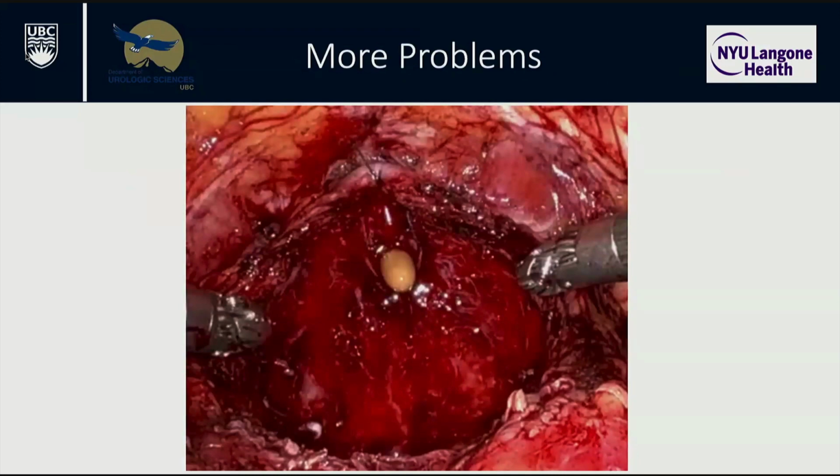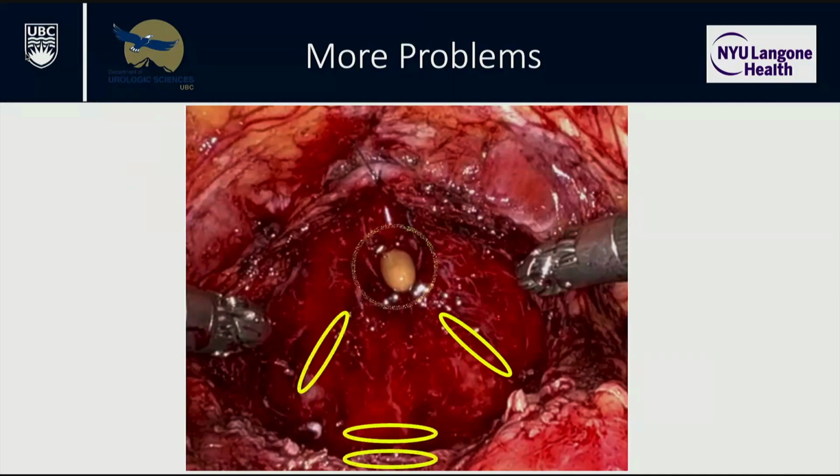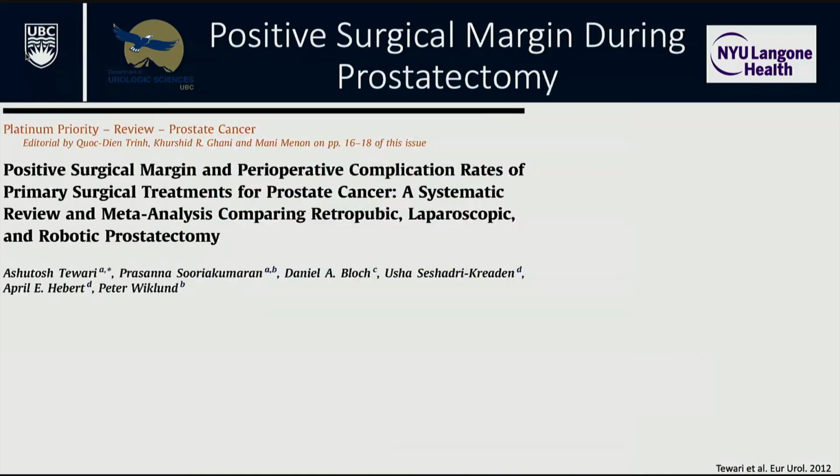Now, let's say we're talking about a radical prostatectomy. You finish your resection, you think, great, I spared some nerves, there's good urethral length, I'm happy, but there can be positive margins at neurovascular bundles, at the seminal vesicles, the bladder neck, the apex, and other areas. So what do you do then? You close the patient, you wait for your path report, see that there's a margin, and you wait to see what happens. If we look at the literature, this was a publication by Ash Tewari from New York, high volume prostatectomist.